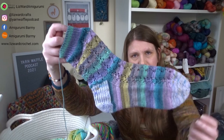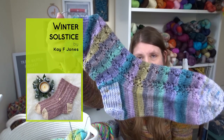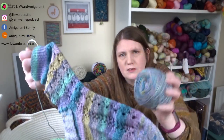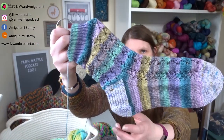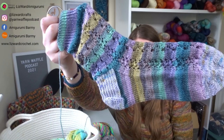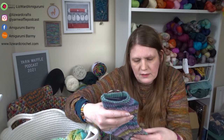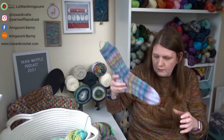This is a new pattern by Kay Jones of the Bakery Bears. It is the Winter Solstice pattern from her new Christmas collection. And this yarn is the Winter Solstice yarn from Yarn Badger. It is absolutely beautiful. It's got a bamboo blend in the base, so it's got this lovely sheen, and the stitch definition on it is just absolutely incredible. I am doing contrast heels and toes with one of the minis that was in my advent calendar from Ducky Darlings. I think it goes really well with it. It's just a simple lace pattern, and I think it works really well with the self-striping yarn. So yeah, I have one done.